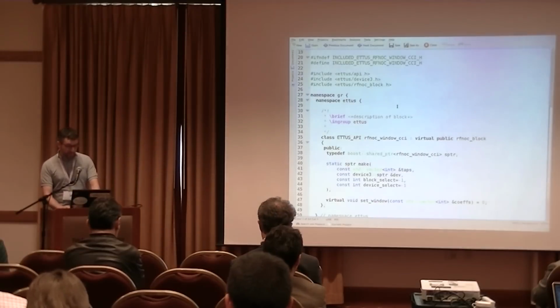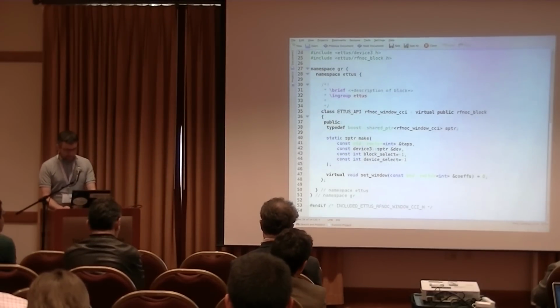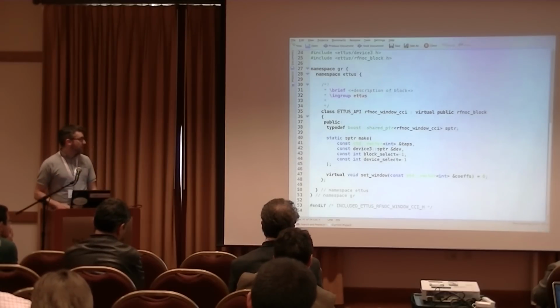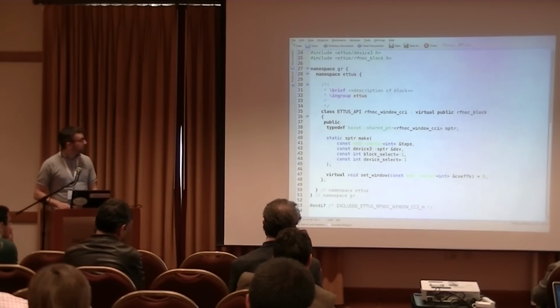It's actually quite simple. So this is, if you've ever written radio code, this will look very familiar. This is a block declaration. It has one function called setWindow here. Otherwise, it has a constructor whose details aren't that important, except for the fact that you can already pass in the window taps in the construction phase.